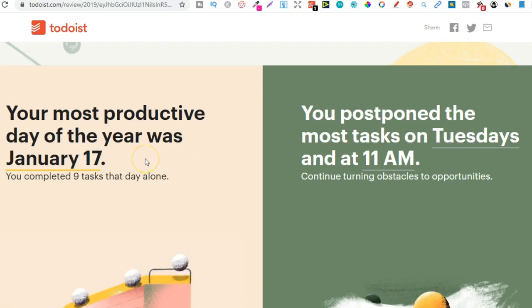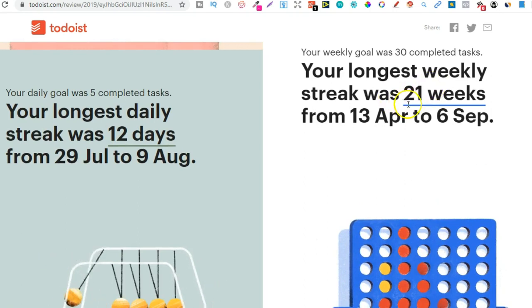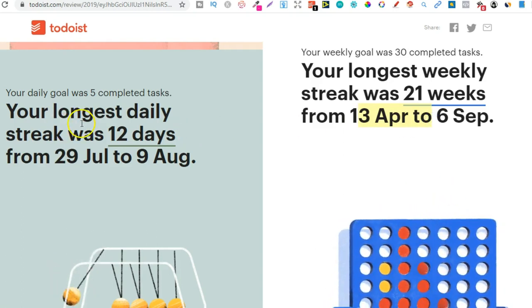My most productive day of the year was January the 17th. I completed 9 tasks for that day, and I postponed the most tasks on Tuesdays at 11 AM. And then my longest weekly streak was 21 weeks from 13th of April to the 6th of September. My longest daily streak was 12 days from the 29th of July to the 9th of August.